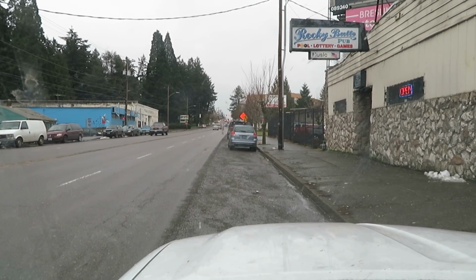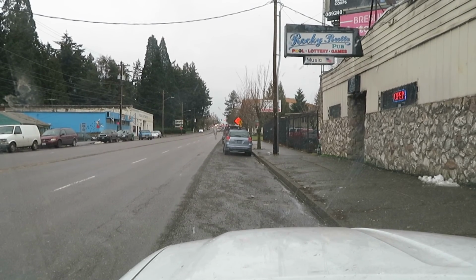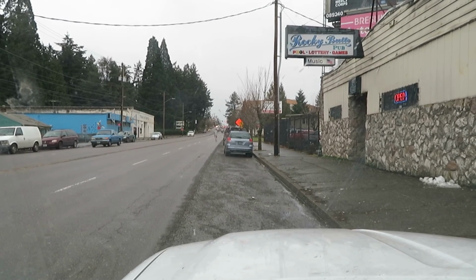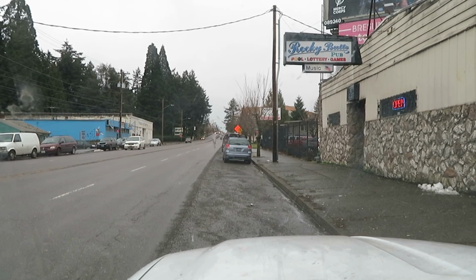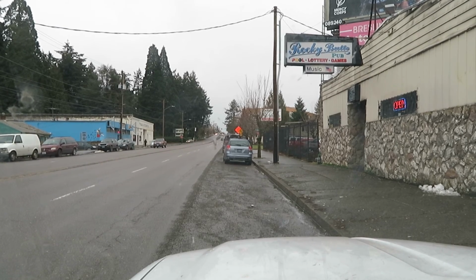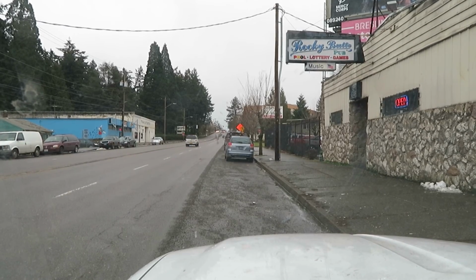I'm going to give a little tour of Sandy Boulevard, starting out here on about 84th or so at the Rocky Butte Pub. Rocky Butte is over to our left, and it's an old volcanic feature in the Portland area. Used to have the Rocky Butte Jail at the base of it, but that's been changed many years ago now.